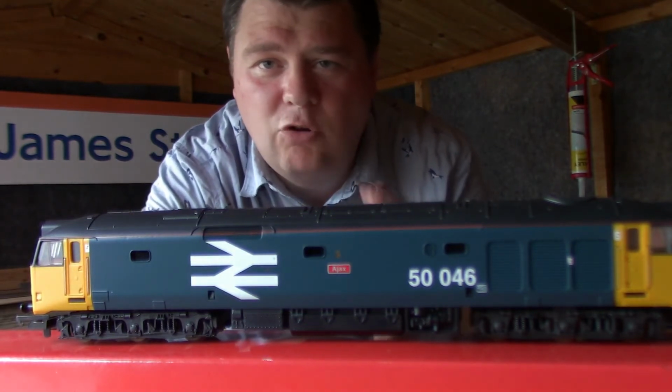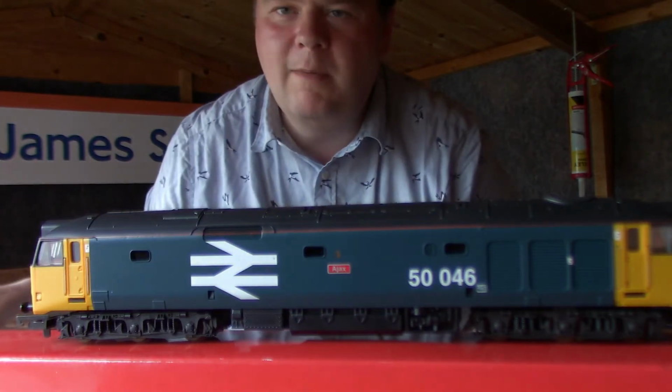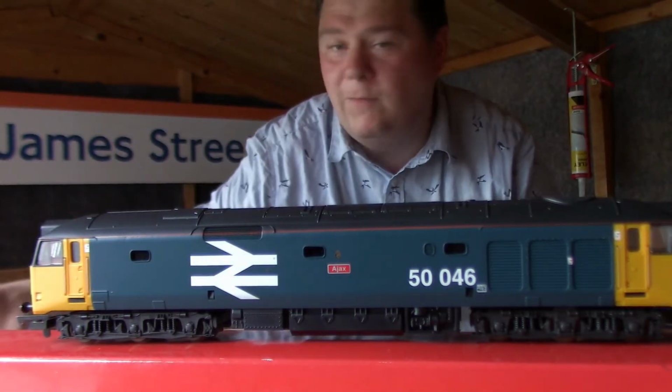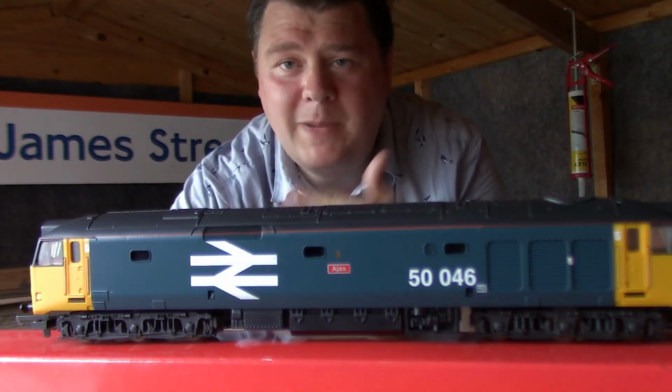So they're the two locos that I bought for St James's Street. So it's a LIMA Class 47, Charles Rennie Mackintosh, and a LIMA Class 50, 50046 Ajax. Now it's time to show you a couple of buildings that I bought.